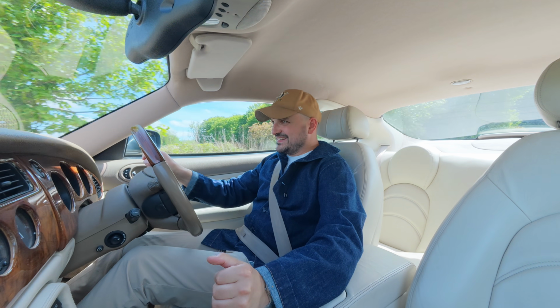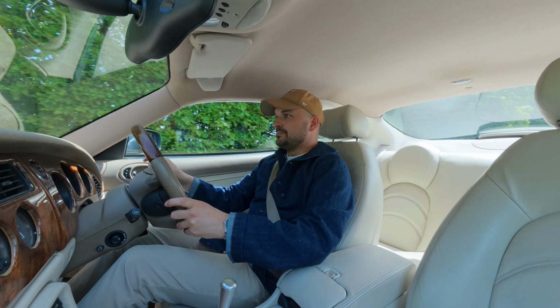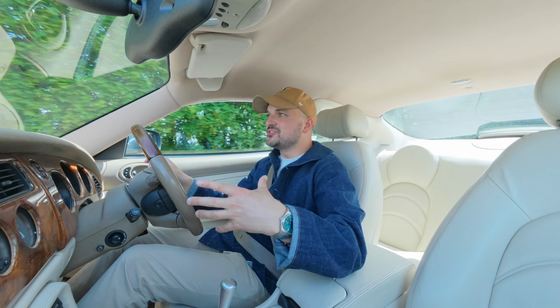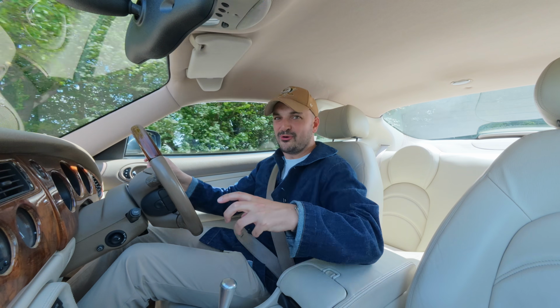An X100 is a proper Jag, but this thing is another level. It's a complete animal of a car. By going manual and adding that much more horsepower, it turns these X100s into proper muscle cars. It's not a sports car, it's a muscly performance car.